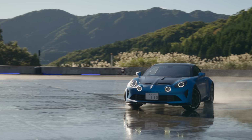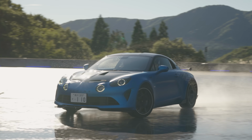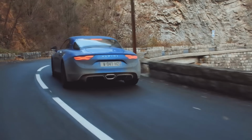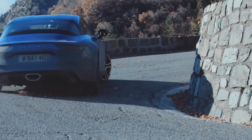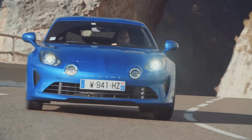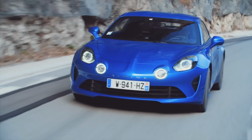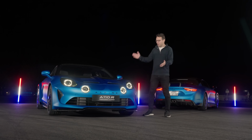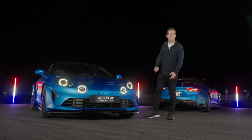The Alpine A110 has been around for a few years now, but it's a car we love because it dares to ignore lap times, grip, downforce and technology. The A110 is a dose of purity, a refreshing breath of less is more. But forget all that now, because look what we've got here, the new Alpine A110R.